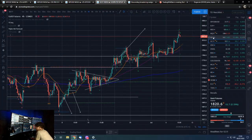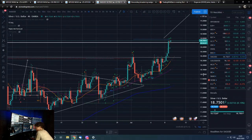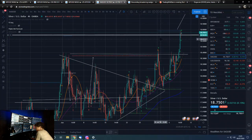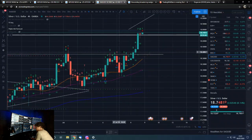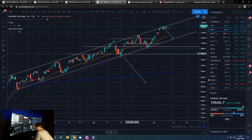Also silver. Why can't I see silver? Oh, here we go. Also silver, you can see having a massive run. Silver is on its 4-hour 9 now, so realistically we have a horizontal in here, which is going to coincide with the bottom of this 9 candle. So this silver will actually be a good sell for a short-term correction here. But anyway, we digressed. Basically, everything is going up.